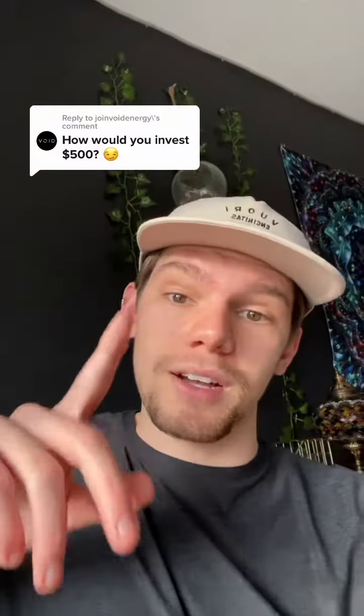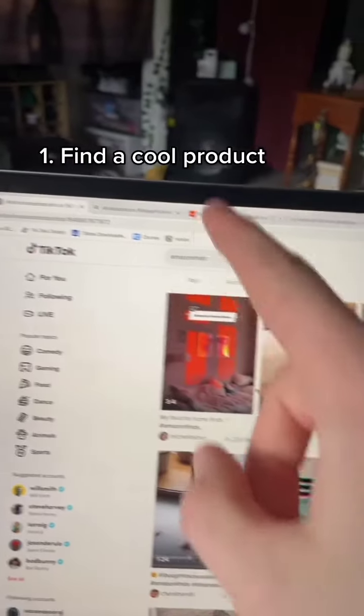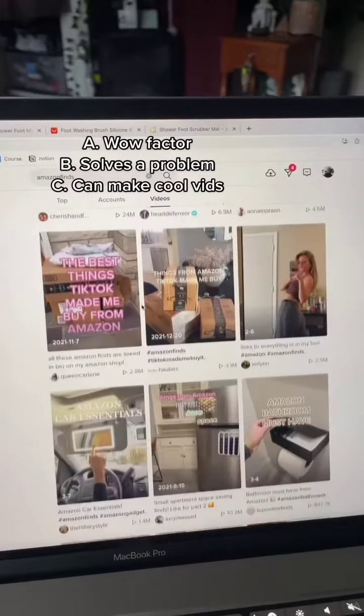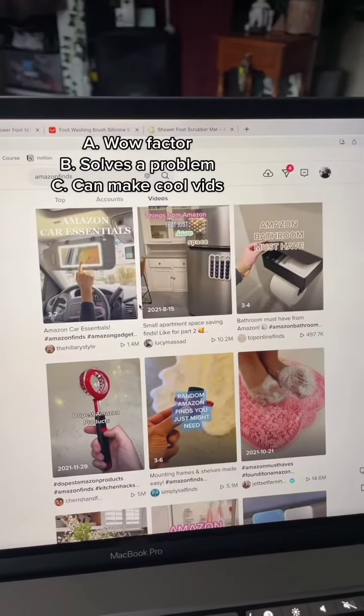If you've got an extra 500 bucks, I can promise you this is the best way to spend it. Keep in mind, people spend thousands for this information. First thing we're gonna do is go to TikTok, search up Amazon finds, and look for products with a wow factor, products that solve a problem, and something that we could make cool content with.